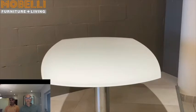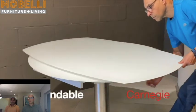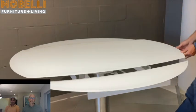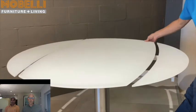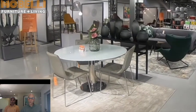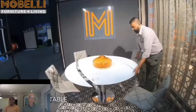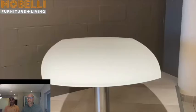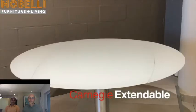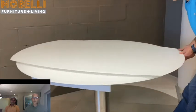The next table is the Carnegie. It starts off in an oblong shape, and as you can see, it transforms into a round table very easily. It fits 4 people and then extends to a beautiful round table that can fit a 5th or 6th person. And again, I'm telling you that because it depends on the type of chairs that you buy. If you buy armchairs, you'll be able to fit fewer people around the table. If you buy side chairs without arms, you'll be able to fit more people in.